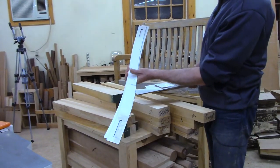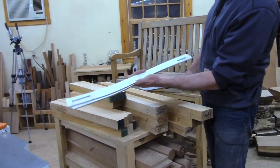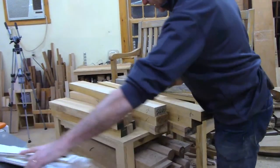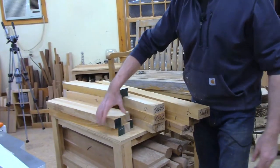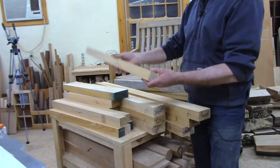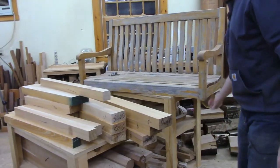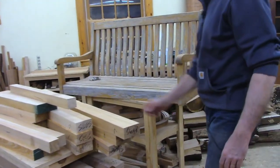So that's using the hollow chisel mortiser. I'll be doing it a little different way because I'll be using that slot with a router bit. We'll leave rounded ends. And then these are the front legs. So now these need to be quite a bit longer, you know, so that's what we've got here, right in here.